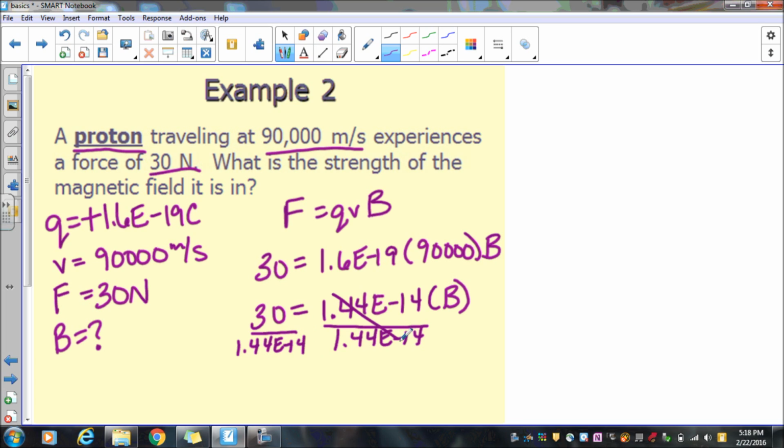There we go. So these cancel out. On this side, we're left with B. So I'm going to just put that over here. And if we divide these two numbers, we get a really big number: 2.08 E 15, or 2.08 times 10 to the 15th. Capital B is measured in Teslas. And that's our final answer.